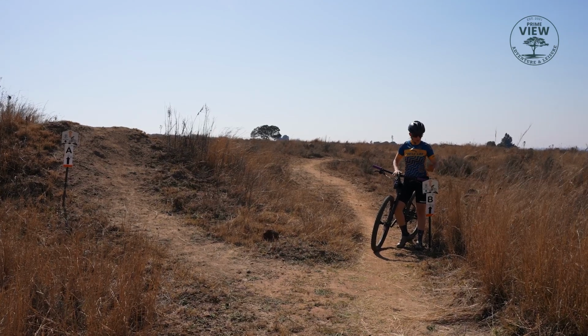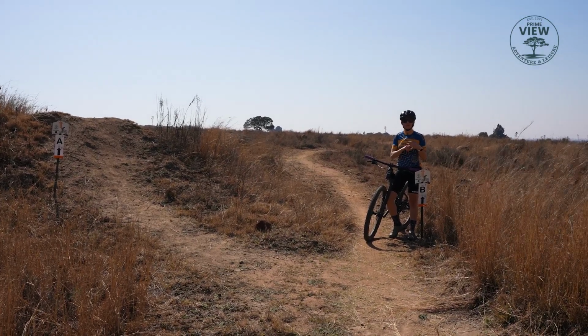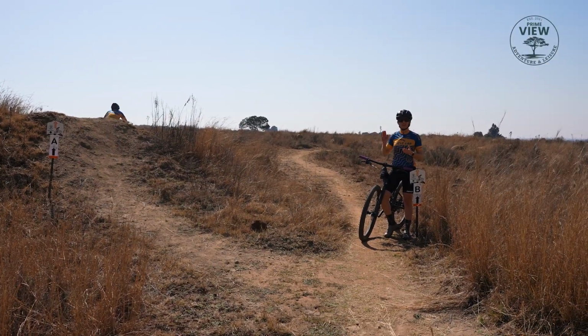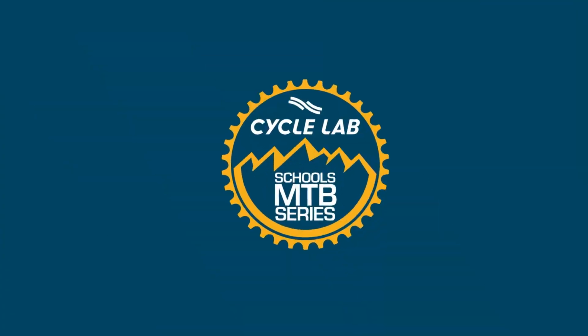We're at our first point where we've got an A and a B line. Both are rideable, but for those of you that are a bit more comfortable technically, you're going to want to take the A line, keep to the left. For those of you that aren't so comfortable and would rather just play it safe, stick to the B line, and you're going to stick right.